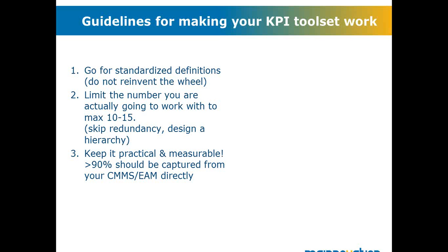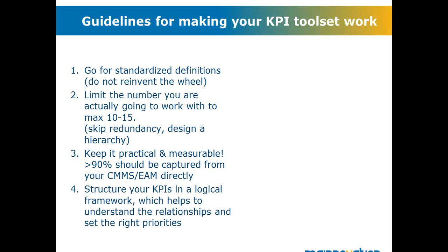In the next few slides I show you a sample of some internal benchmarking of a dredging company. They also used the benchmarking to see how good the quality of the data in their EAM systems is, and I can show you some results of that in the next slides.